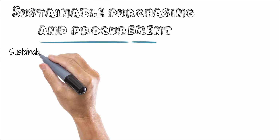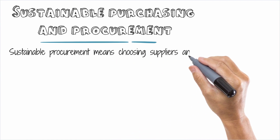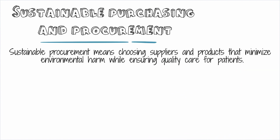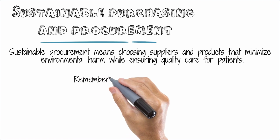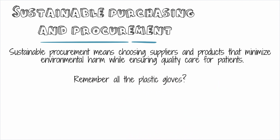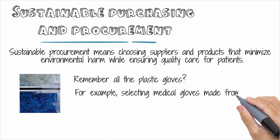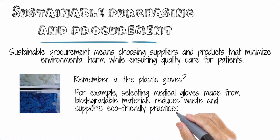Sustainable procurement means choosing suppliers and products that minimize environmental harm while ensuring quality care for patients. It means making sure that suppliers follow sustainable principles like the triple bottom line approach we mentioned earlier, so that the whole supply chain is driving towards sustainable practices. Remember all the plastic gloves? For example, selecting medical gloves made from biodegradable materials reduces waste and supports eco-friendly practices. If these are produced, sourced, and bought from a sustainable friendly supplier, all the better.